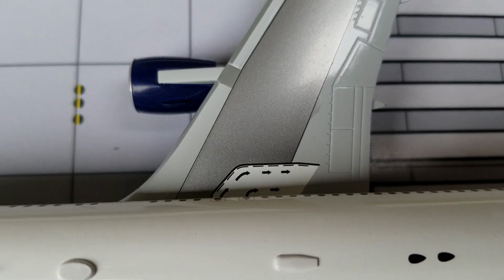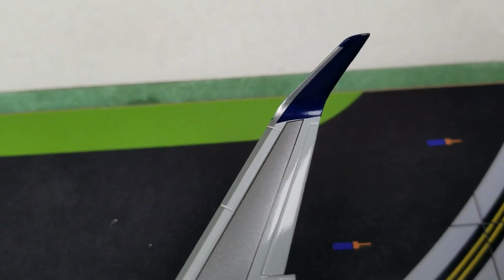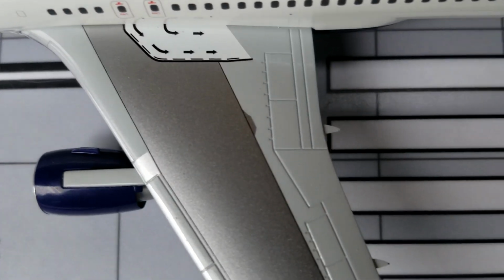You see the wing walkway, as well as the engines, as well as the flaps, slats, ailerons, spoilers, what have you. The fuel dump valve, and the blended winglet right there. Let's check out this side here. The wing walkway, the engines, as well as the flaps, slats, ailerons, spoilers, what have you. The fuel dump valve, as well as the blue blended winglet on this side of the aircraft as well.